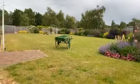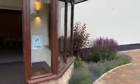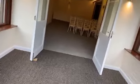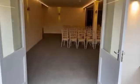Right, I'm now going to show you into the orchard room, which is one of our ceremony rooms. It's our slightly bigger room. It can seat up to 100.